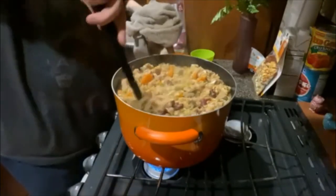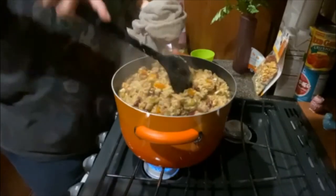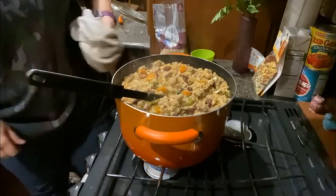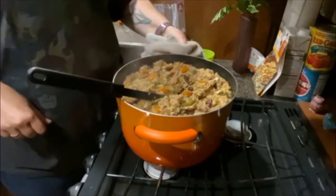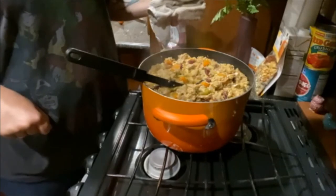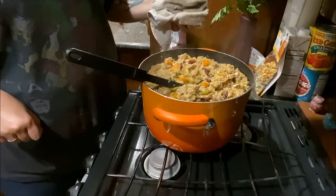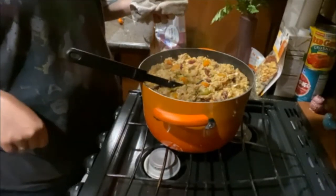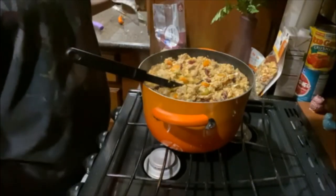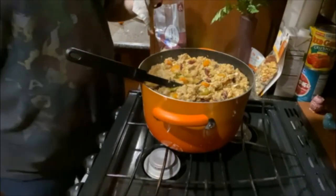So, we're just gonna let the dogs tell us how they like it. I'm gonna let it cool for a little while. And then we'll package it up and let them try a little bit and see how they like it. But this is mainly gonna be for their breakfast to replace some of the store-bought snacks.